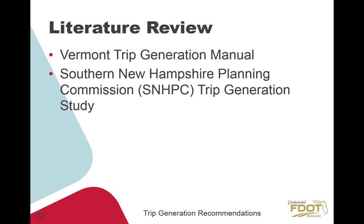Similarly, there's the Southern New Hampshire Planning Commission Trip Generation Study. This study also collected data to develop local trip generation rates and compare them to ITE rates. This report included 12 land uses and found that differences from ITE rates vary depending on land use type. So essentially, some rates were higher and some rates were lower.